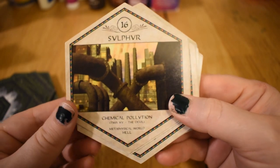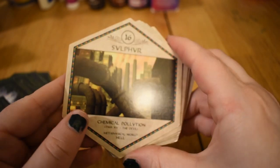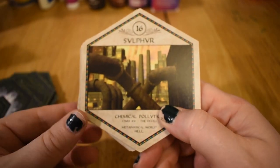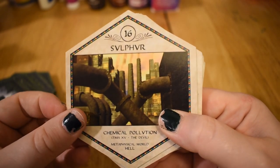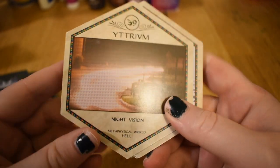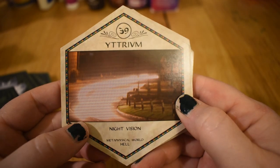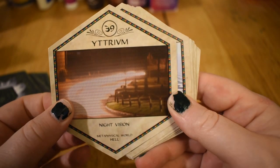Sulfur, 16. Chemical pollution related to the devil. Now, if you think of hell, if you think of the underworld where the devil lives, you think of like sulfur jets and caves and stuff like that. So we have pollution. The devil. Then we have yttrium, night vision, which I'm assuming they use yttrium to make night vision goggles because of this, but I'd have to look it up. So we have a glowing energy here for yttrium, number 39, also in that hell sector.